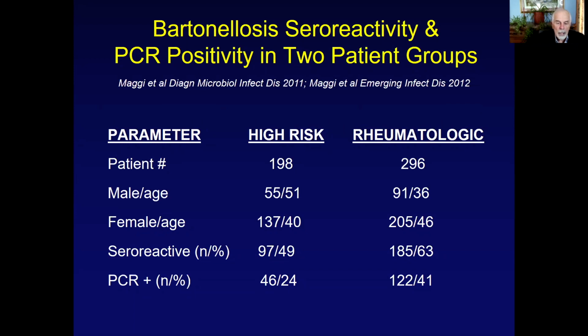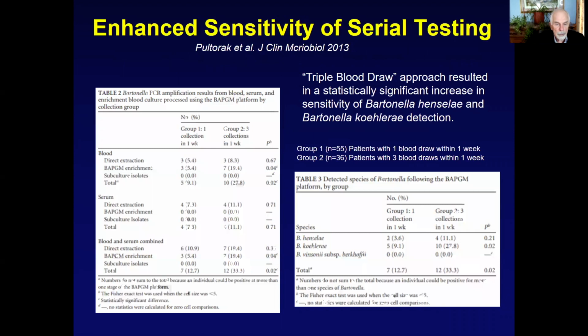So again, emphasis on the fact that Bartonella causes chronic infections, emphasis on the fact that the Israeli physicians have documented a progression in a subset of cat scratch disease patients to rheumatologic manifestations, and clearly an area that deserves far more attention than it's received to date.